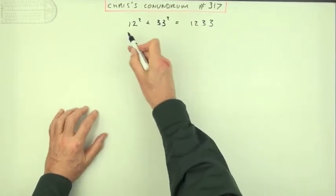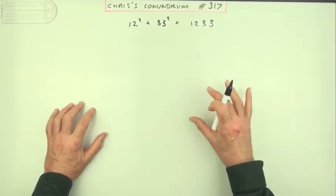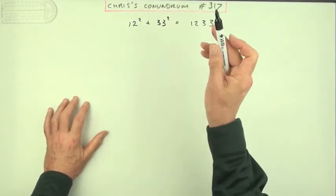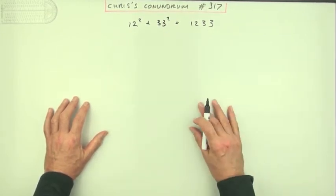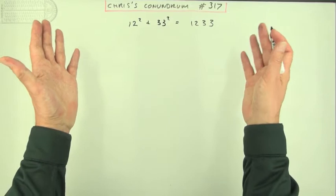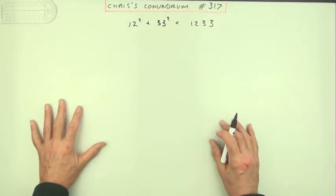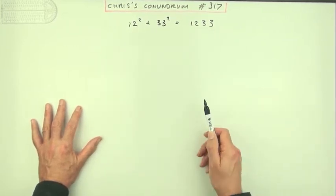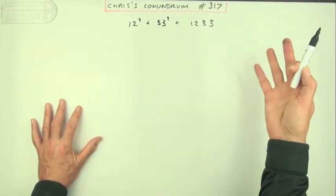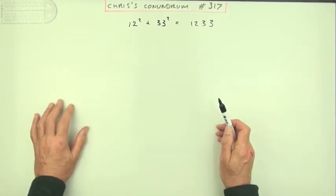So here it is then. There's that pair. 12 squared and 33 squared is 1233. Now, it says that there's one other pair of numbers which have the same property. Can you find it? Well, actually, within this question, there's a whole can of worms waiting to be opened. There's also the problem of how would you have arrived at this one in the first place, and how do you know there's only one more pair that works out of all the possible two-digit numbers?